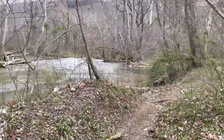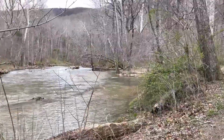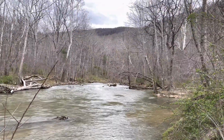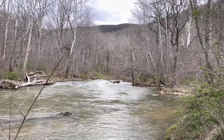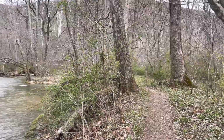Look at this trail right at my campsite. Man, if that is not a gorgeous view. And it keeps going. I'm going to go explore it.